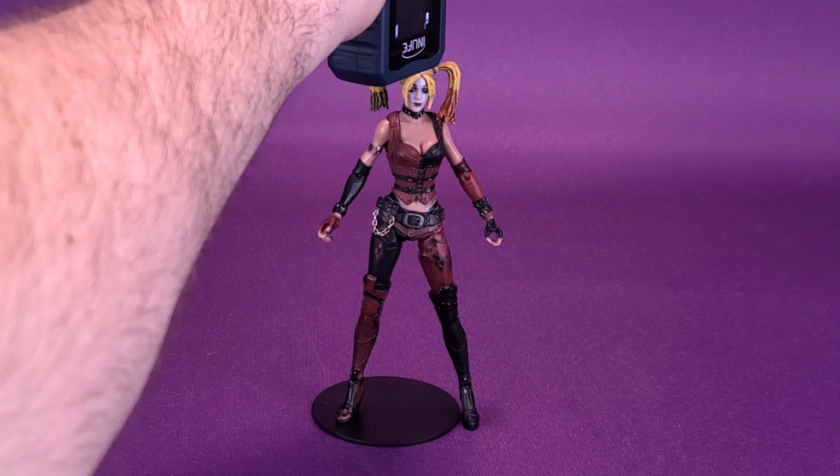And I can talk already about the problems that I really have with this figure: the type of soft plastic that they used for it. Again, unfortunately, because I don't have that original Harley Quinn present right here at the moment, I can't display the two side by side to really show you the differences, but it does seem like the plastic that they used is super soft.